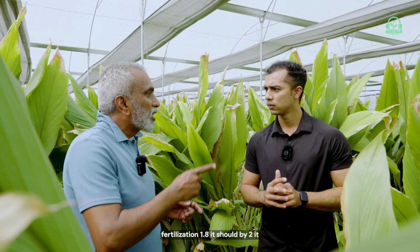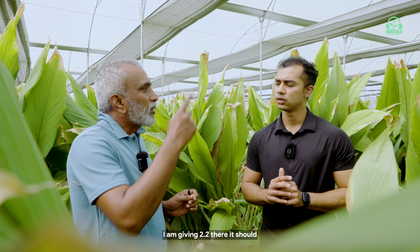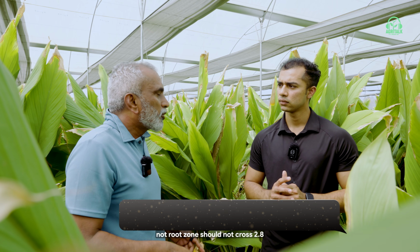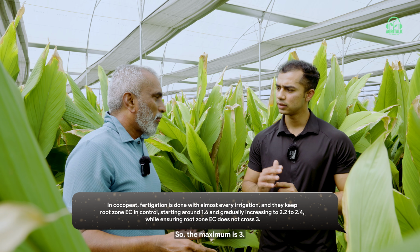What you're giving at the fertigation is 1.8. It should not cross 2.3 to 2.5. If I'm giving 2.2 there, the root zone should not cross 2.8. It should not cross 3 times. Okay, so the maximum is 3.